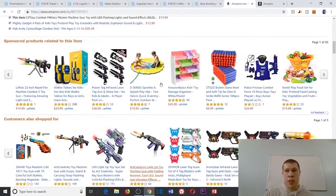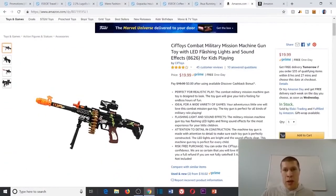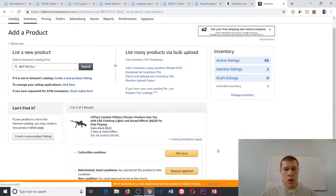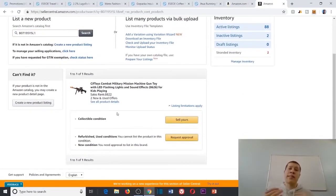Now, I'd venture to assume this is probably brand name, so you probably can't sell it, but you might be able to. Let's check it out. I thought it was Nerf, but I guess it's not Nerf. Let's see. And we can't sell it as new, but we can sell it as collectible.